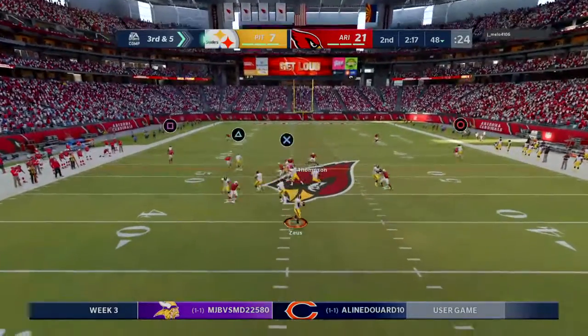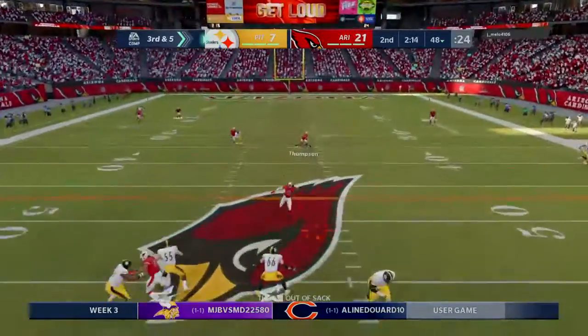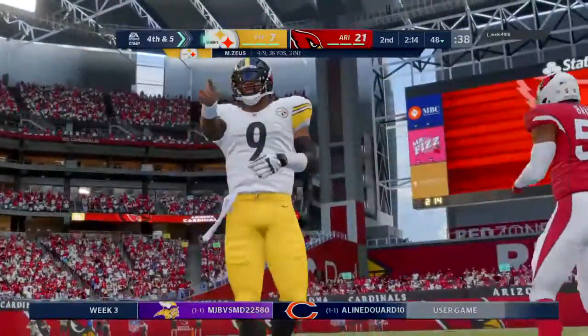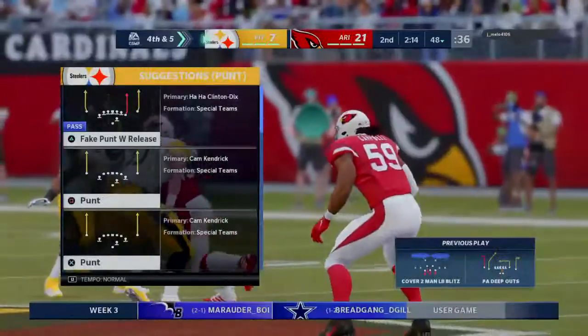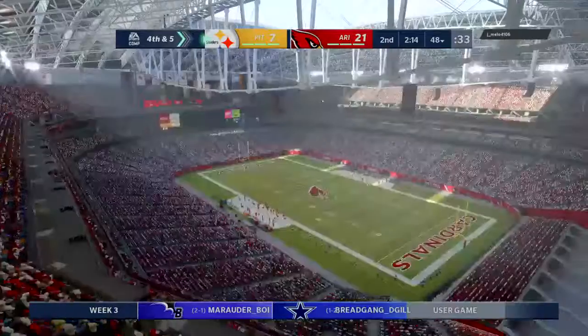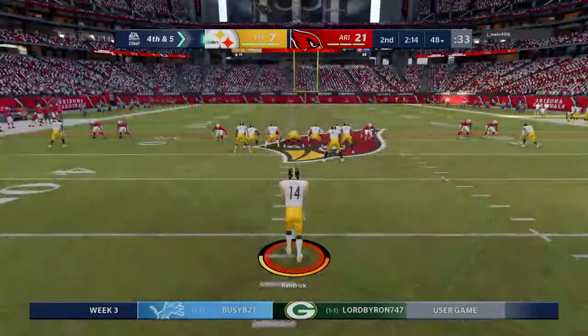Off the play fake, he'll look to throw, and he'll be hit as he releases it, and that'll fall incomplete. Solid coverage on the play by Devondre Campbell. So after 3 drives and 3 touchdowns combined between these two clubs, finally we get a defensive stop.